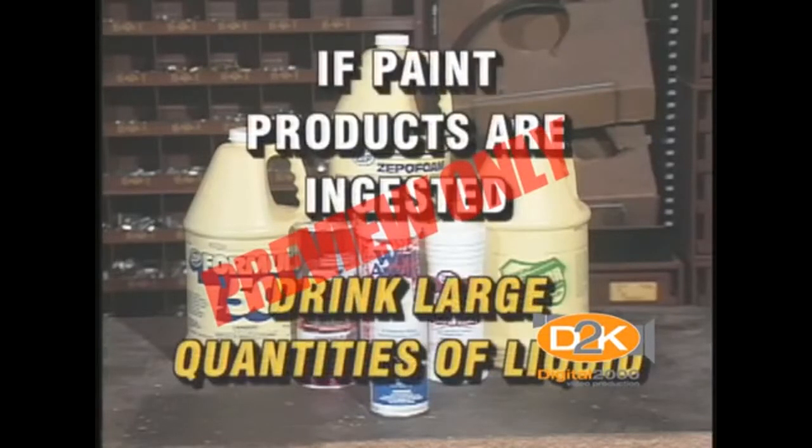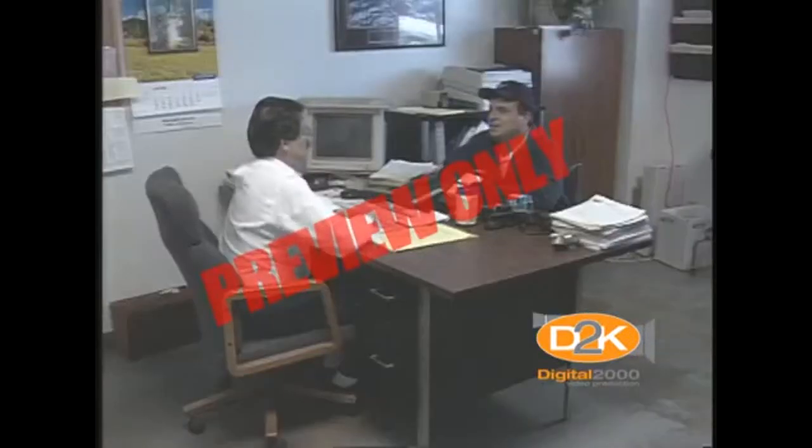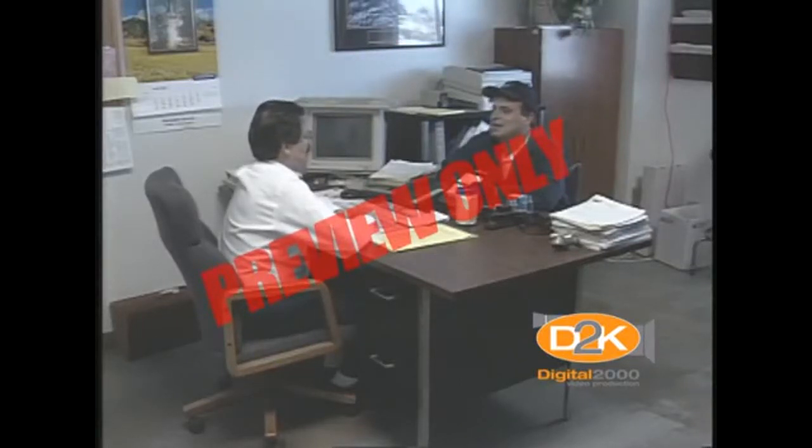Should paint products be ingested, drink large quantities of liquid to dilute the toxic effect of the materials. In all first aid situations involving hazardous materials, notify your supervisor immediately and seek medical attention if necessary.